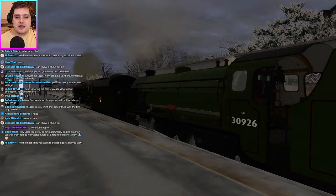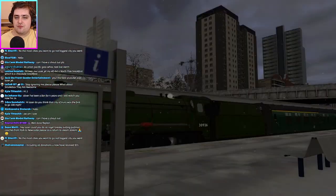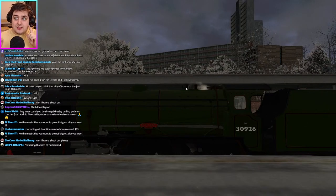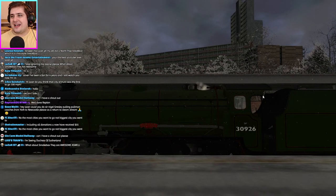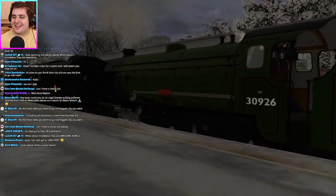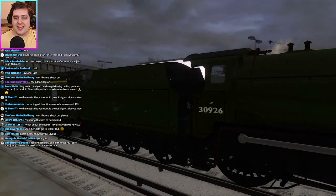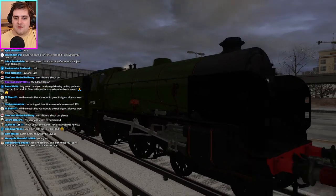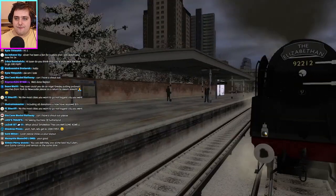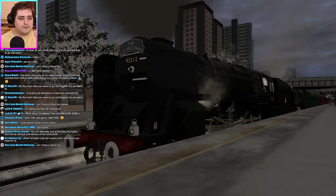Well done, especially well done to Repton for assisting the 9F. I think Repton has struggled a little bit, but where's the fun in that if it was going to be all too easy? I like a challenge. I like doing challenges. It's fun, isn't it? But Repton did amazing, and so did the 9F. Both engines have made it to Southampton Central.